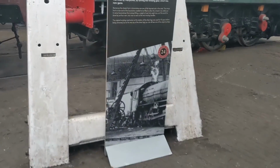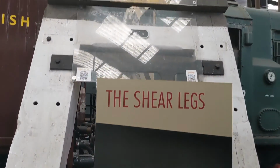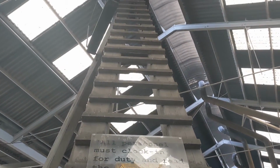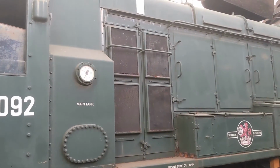These shear legs would have been used as a jack to lift one end of a locomotive off its wheels so it could be maintained. Changing wheels was often the heaviest job in the shed, with 4 men having to turn the winding gear.